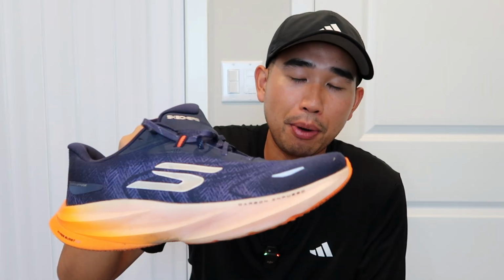So Skechers Aero Spark wins by a landslide for traction, and for durability, I'm gonna give the slight edge to the Brooks Go 17 just because it's more of a hypothesis. I don't have enough mileage to compare the two outsoles, but I think that since the outsole is so much thicker on the Go 17, I'm gonna give it the slight edge.